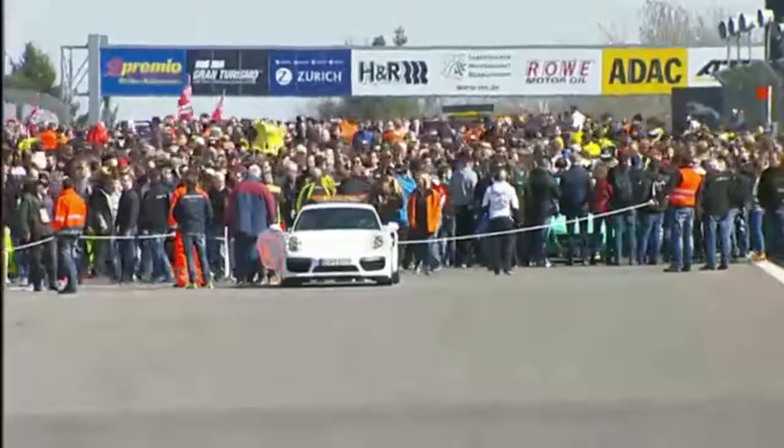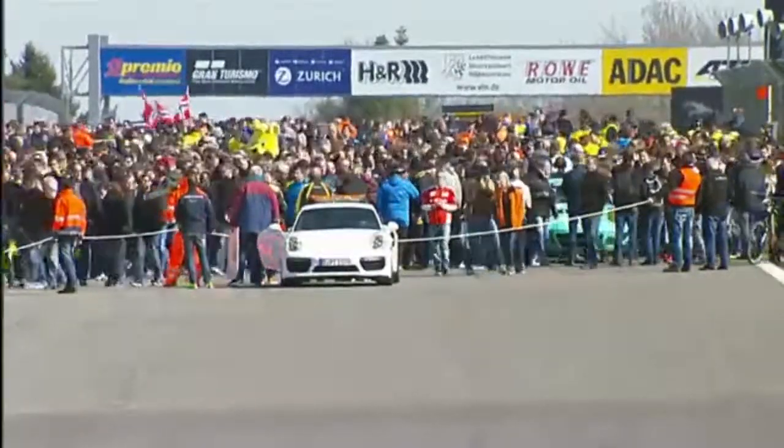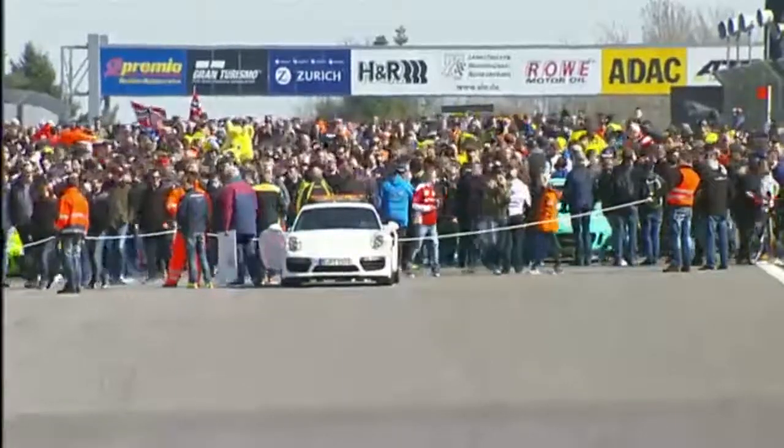Yep, just a quick shot of bananas being imbibed before we get to on-track running. The grid is beginning to clear now.